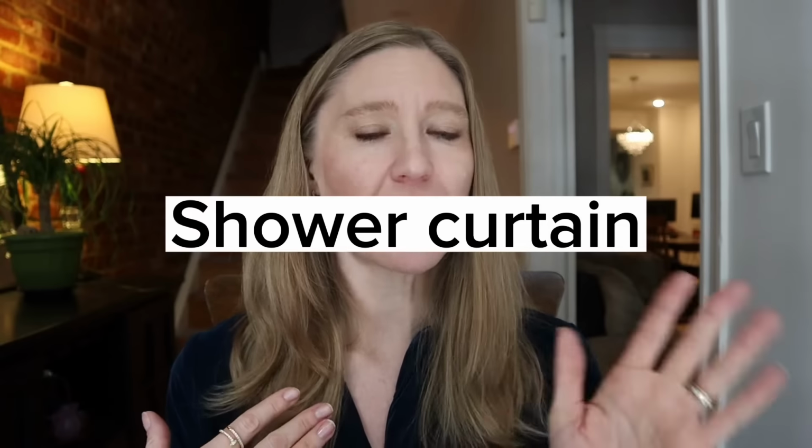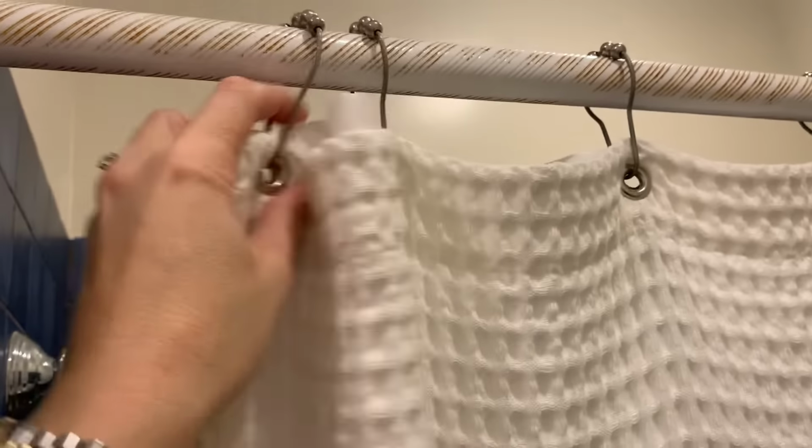Next is your shower curtain. I like to do this monthly. I have a shower curtain liner that I do maybe a little bit less often, but then the shower curtain itself, I just like to toss it in the wash with my regular laundry, and then I even throw mine in the dryer. You could hang it to dry either way, but definitely think about your shower curtain. It gathers a lot of dust and dirt and all kinds of things from being in the bathroom, so it's a good idea to clean it each month.